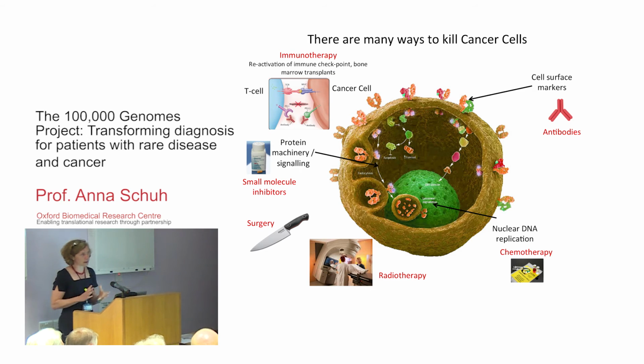Chemotherapy, and that's where I actually work, doesn't work that well. It works okay-ish for leukemias, but for solid tumors, often it doesn't work that well. So how does this work? Chemotherapy essentially, and this is a cancer cell. Inside there's the nucleus, and inside the nucleus you've got your genetic material.